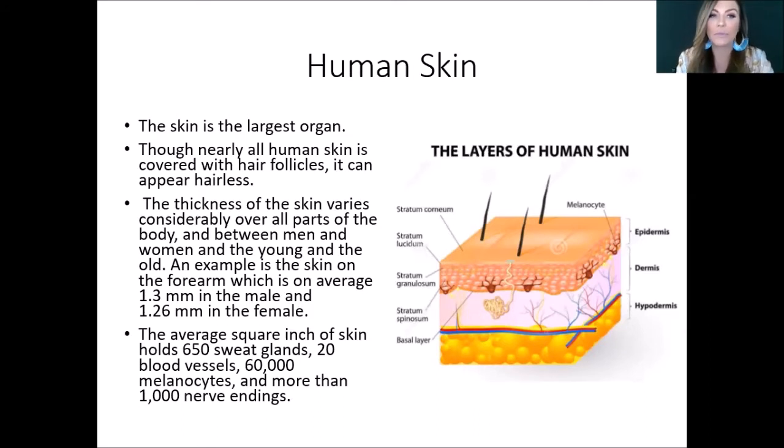So it's considerably different on all parts of the body, and especially between male and female. You guys have probably heard me talk about this a lot, that males typically have thicker skin throughout their lives, and that is true. And when women hit menopause, I think I'm kind of skipping because I have a slide on that, but when women hit menopause, that's when our skin really starts to thin, where men hold that thicker skin throughout their lives, which is unfortunate for us ladies. An example of this, the skin on the forearm, which is on average 1.3 millimeters in a male, is 1.26 millimeters in a female.